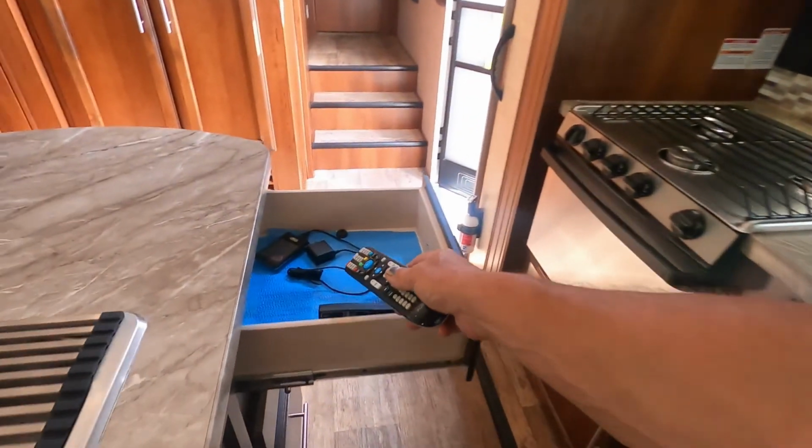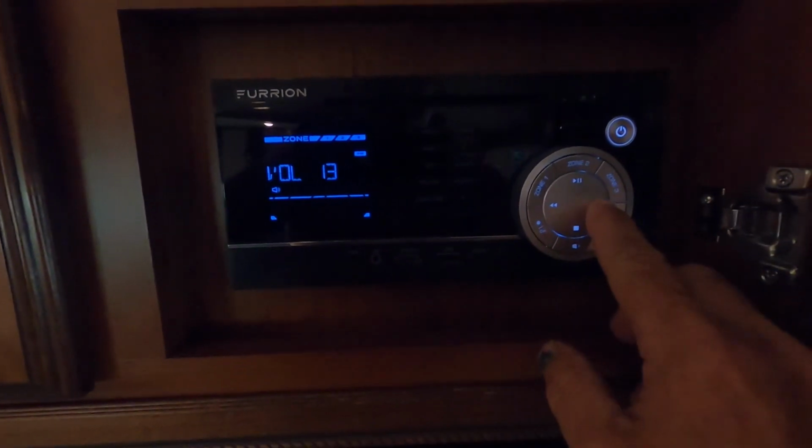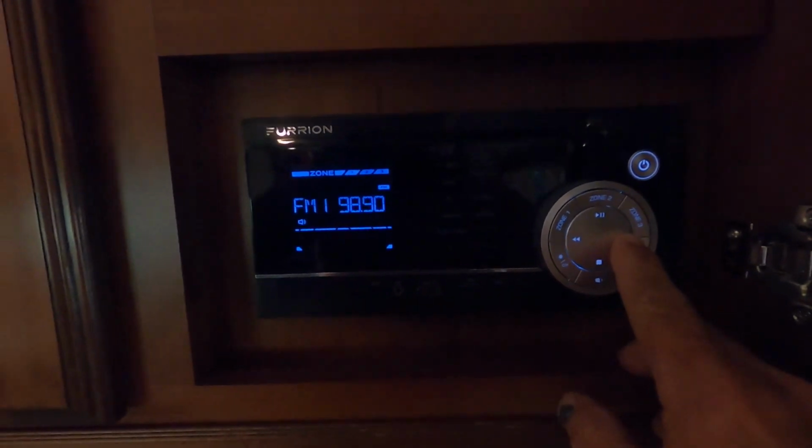There's your TV working. All your remotes will be in here. Also remote for your sound system. I'll show you here Bluetooth, AM, FM. Not picking up anything right here. We're going to scan.